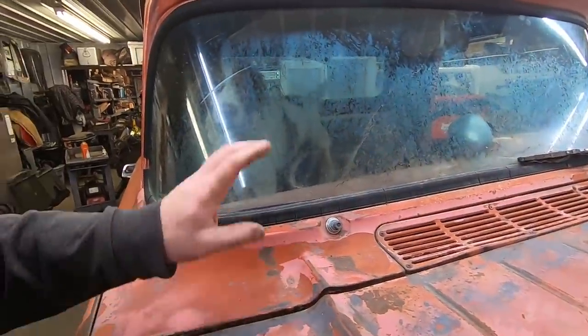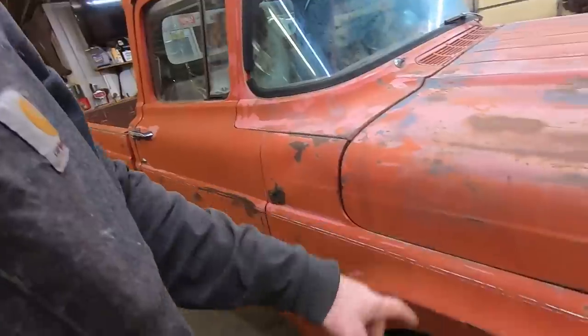Sorry, I'll quit picking your new pickup apart. Missing a hubcap over here. I did have to take the brakes off on one of the wheels to get it to roll. I don't even remember which one it was.